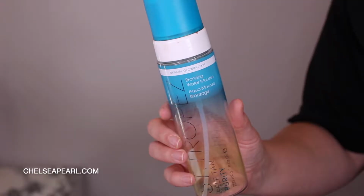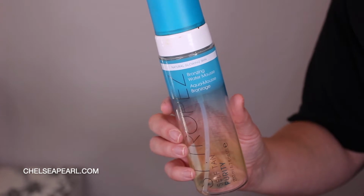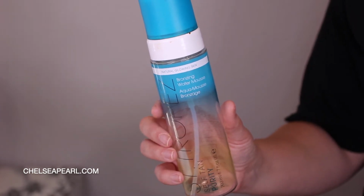I used up a bottle of the Tropez Bronzing Water Mousse. If you are concerned with stained sheets, stained clothing, check out something like this. I really like it. It delivers a nice medium bronze tan. It also has a really pleasant tropical scent. I already have another bottle of this that I'm working on at the moment. However, I've been trying the tanning mousse from Coco and Eve, and I really, really like that at the moment. I was a little bit skeptical because that's more of an Instagram brand. More to come on that soon.